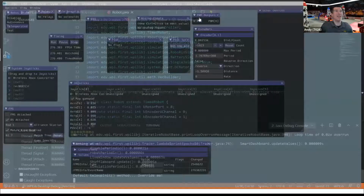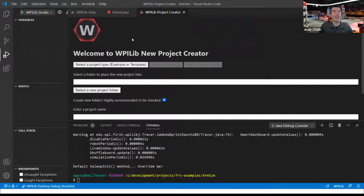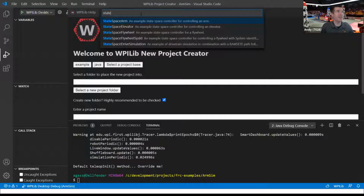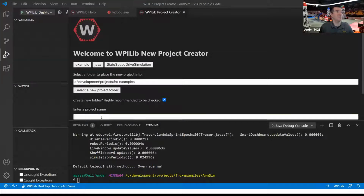So that one's kind of exciting. I thought the more fun one was where you actually see the 2D field and drive the robot around. So we will create a new project again. Use an example, Java. This one is called State Space Drive Simulation. Save it there.